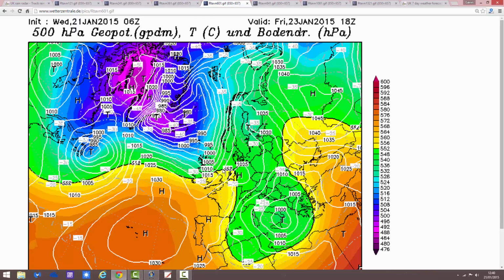Further south-southeast, probably staying dry, starting off with a hard frost and good sunshine in the morning, but it'll turn cloudier and windier through the course of the afternoon. Temperatures in the southeast still struggling at around 4 or 5 degrees. It'll feel very cold there as the wind freshens.